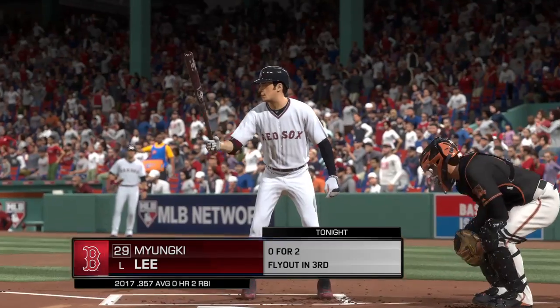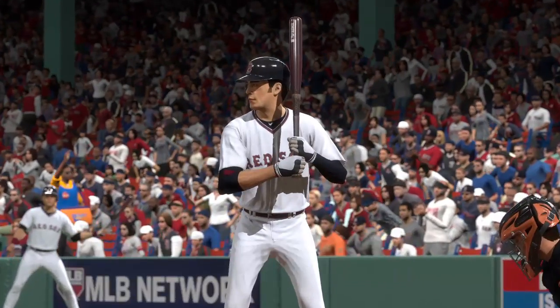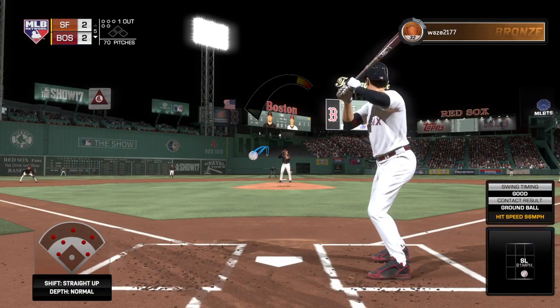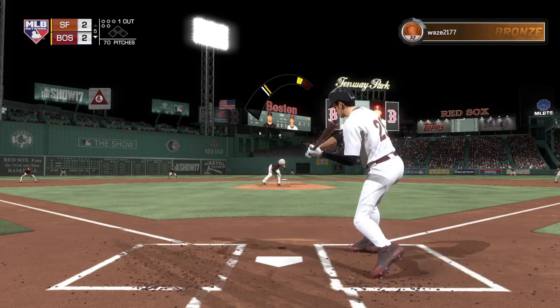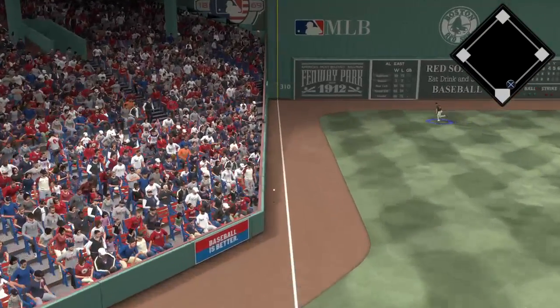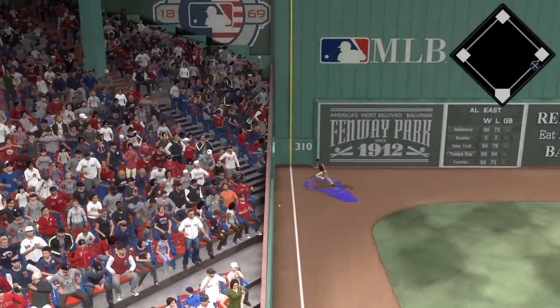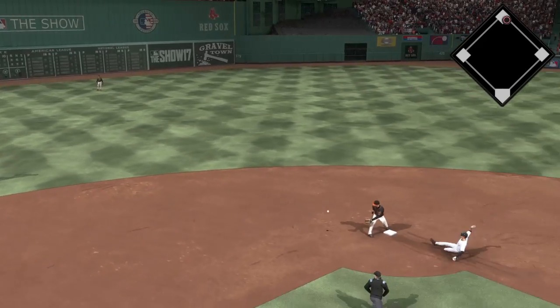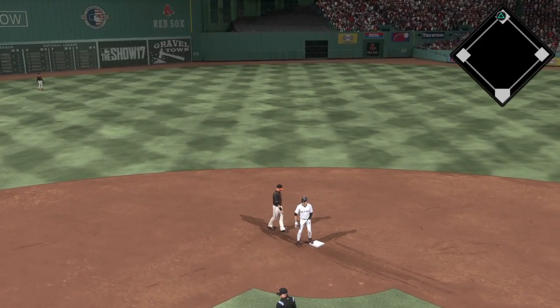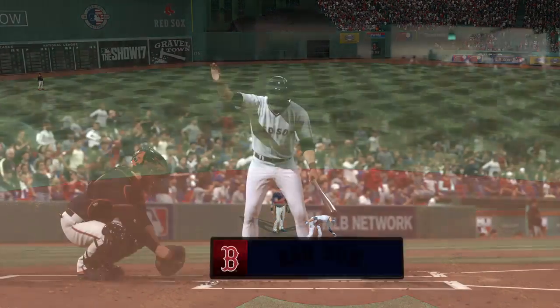Ready for another shot now. 29. Lee, he started out the evening 0 for 2 so far. Here's the first pitch to him. Swing and a liner. And that's in for a base hit. Make it a 1 for 3 game so far. The throw into second. And he will beat the throw into second as he slides in safely with a 1-out double.